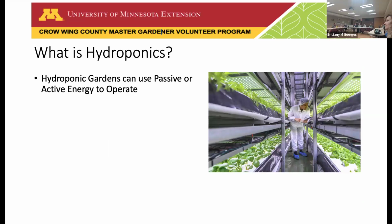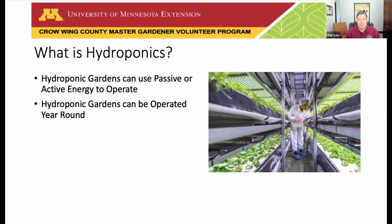Hydroponic gardens oftentimes are thought of as very labor and energy intensive. And the reality is they can be both passive or active energy users. And I'll give an example of a passive hydroponic system in this presentation.